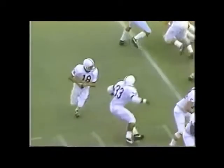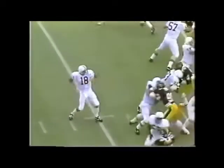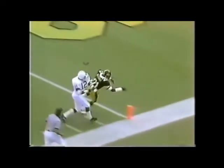Now, Penn State's line picked up. There was a blitz coming to the inside. He did a nice job. He's got plenty of time. Tries to lead Mumford, but Mitchell's got him there. He's got position on him all the way. Great defensive coverage. So, Nick Gancitano will attempt the field goal.